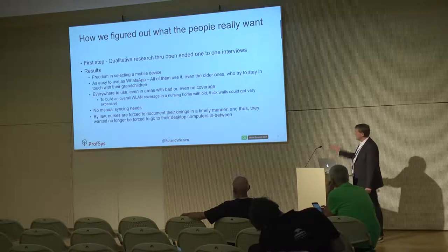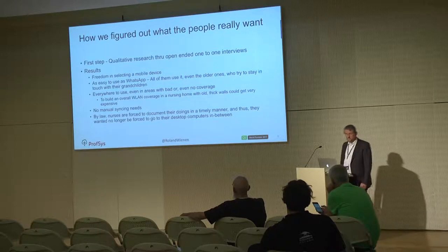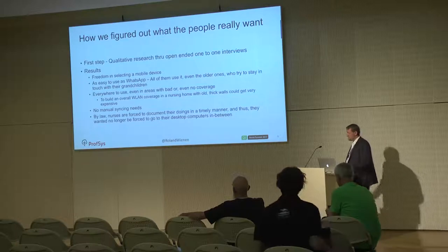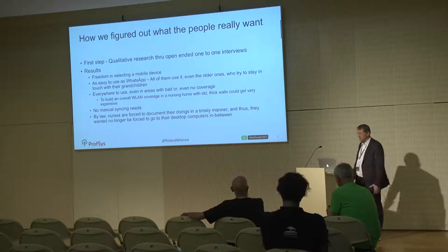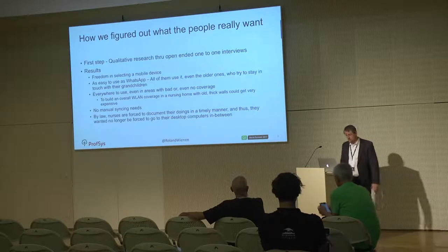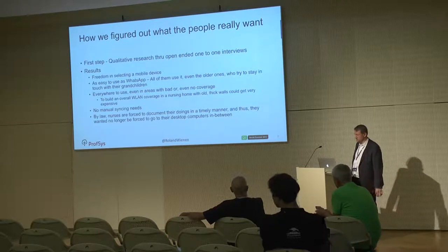By law, the nurses are forced to document their doings in a timely manner. That means they no longer want to go to their desktop computers in between. Especially in the nursing homes or elderly homes, before they had to go to their computers because the software was not able to cover all the things they had to do.